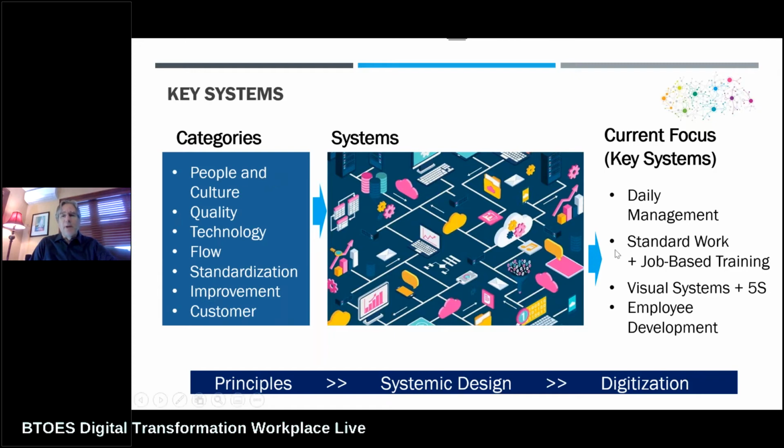And over the last couple of years, we've focused in on the systems over here on the right: our daily management, which is how we run our operations, how we solve problems, how we communicate on a daily basis, and our standard work, which includes our job-based training, onboarding, and all the things related to how the work is done.